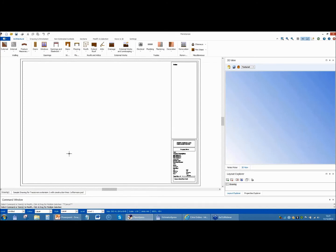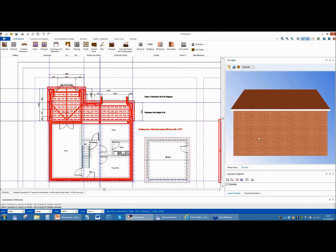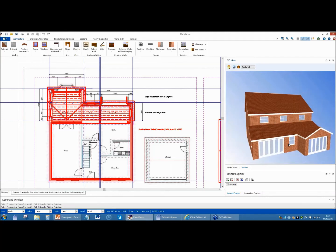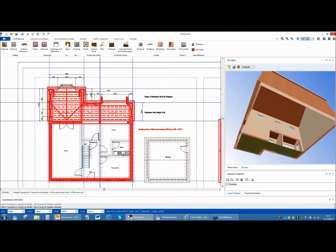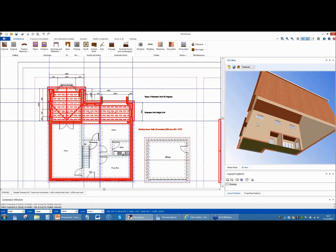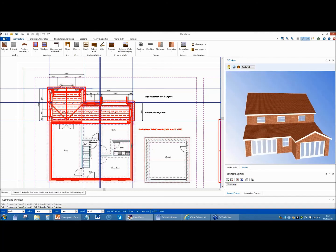So I'm now going to have a look at a job that I've done earlier. So you can see it's the same project on screen, but as an exercise I drew the existing house, and you can see we've got structural openings and so on in there. Incidentally, we've marked the existing house as existing so that the software doesn't estimate that as well.